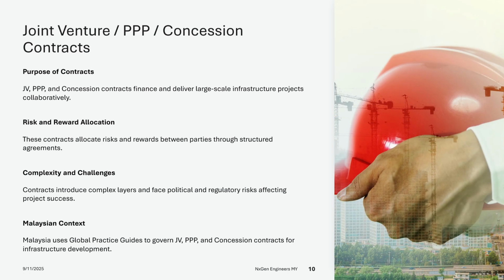Joint venture (JV), public-private partnership (PPP), and concession contracts involve multi-party arrangements for financing and delivering large infrastructure projects. These contracts allocate risk and reward through concession or JV agreements and are typically used for long-term projects such as roads, ports, and utilities. They enable the pooling of private financing and shared expertise, making them suitable for complex and capital-intensive developments. However, they introduce complex contractual layers and are subject to political and regulatory risks.